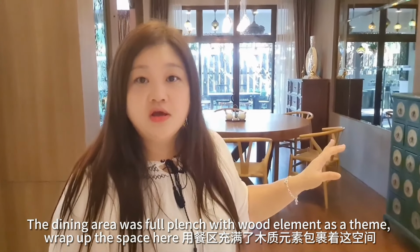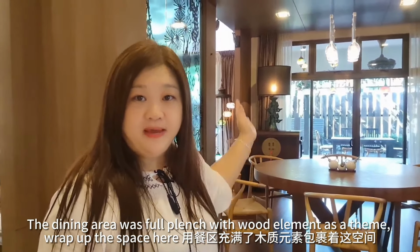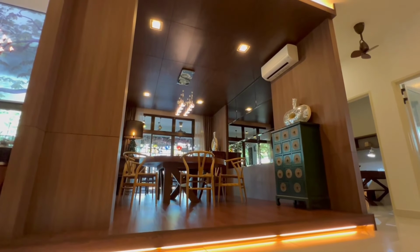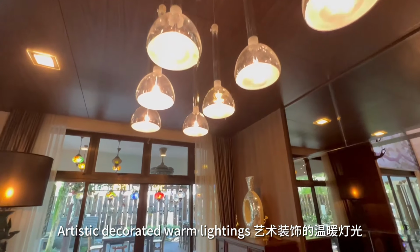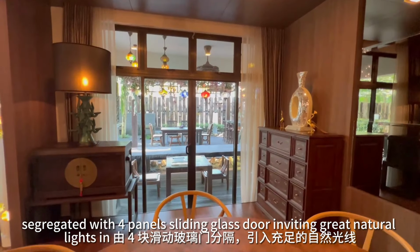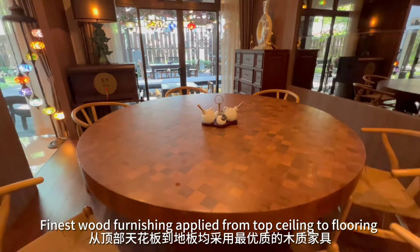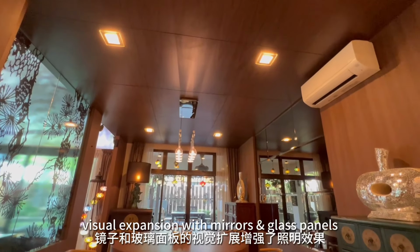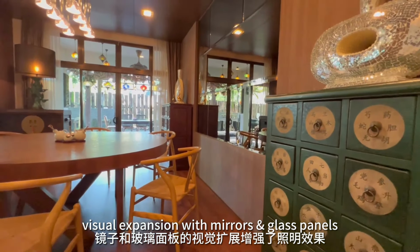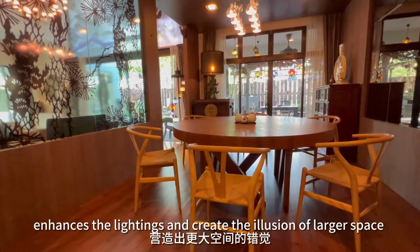The dining area was fully replenished with wood elements as a team wrapped up the space here. Artistic decorated warm lightings, segregated with four panel sliding glass door inviting great natural lights in. Finest wood finishing applies from top ceiling to flooring. Visual expansion with mirrors and glass panels enhance the lightings and create the illusion of larger space.